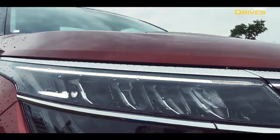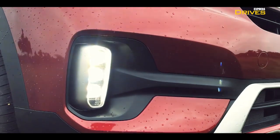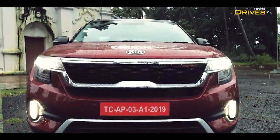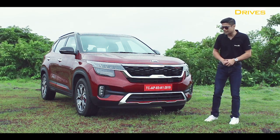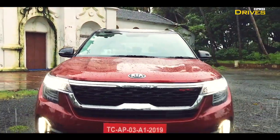And of course, if you look at the headlamps, it's got LED DRLs, and of course the design, if you look at the fog lamps, again, these are LED units as well. All of this bears a very sharp and a striking design. If you combine it with the hood, again, the hood has got some strong muscular creases here.